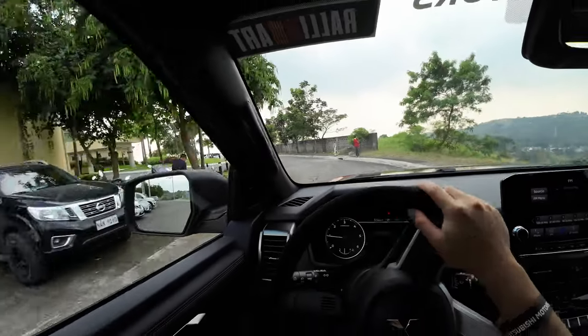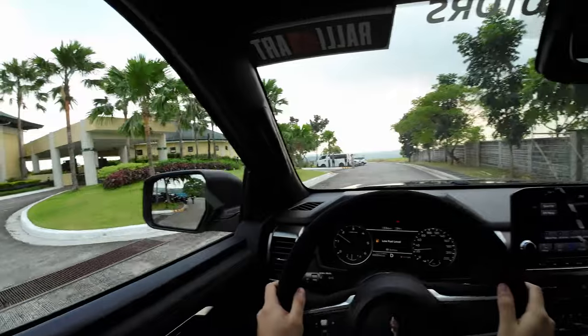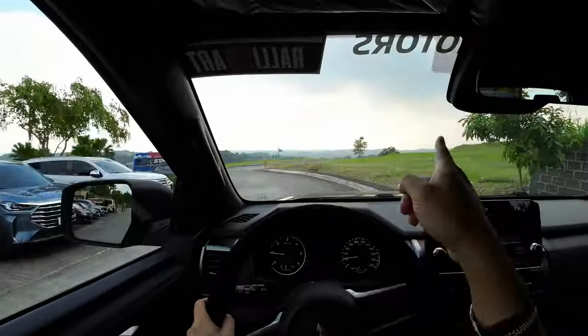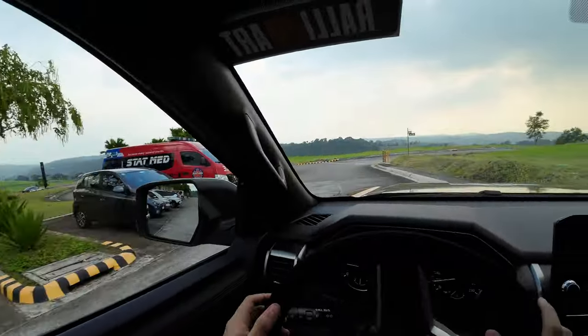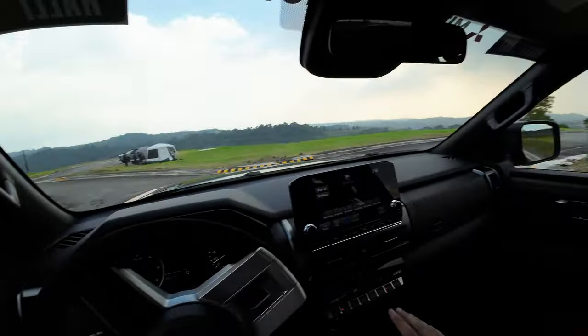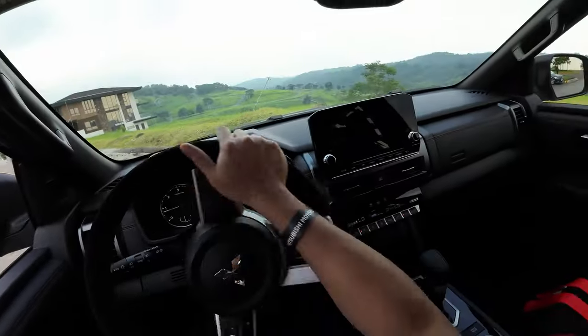But yeah, this is the race car replica, so it might not be an accurate representation of the actual test unit. The people who are shooting there first, we wait for them to finish, then we'll have our turn with the actual Athlete, the stock one. Yeah, turning radius is good. Turning radius is definitely good.